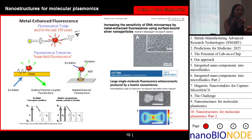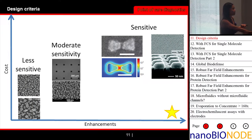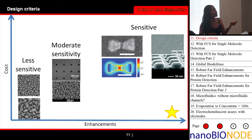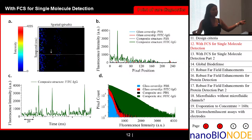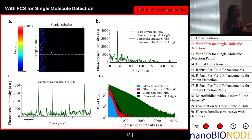So you can think of it sort of like a lightning rod effect, right? You have these enhanced electromagnetic fields there, and when you put a molecule in there, that molecule is interacting with that enhanced electromagnetic field. So what we wanted to do is bridge this gap between having something that was extremely sensitive, but whose features are very expensive and very difficult to manufacture, versus something that is very cost effective, but still will give you these very large enhancements. And so leveraging what we've been doing with the metals on these shrink wrap films, we used these wrinkles.